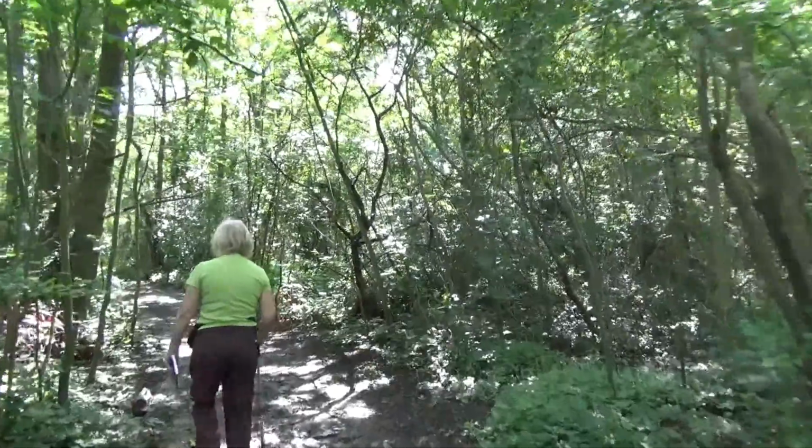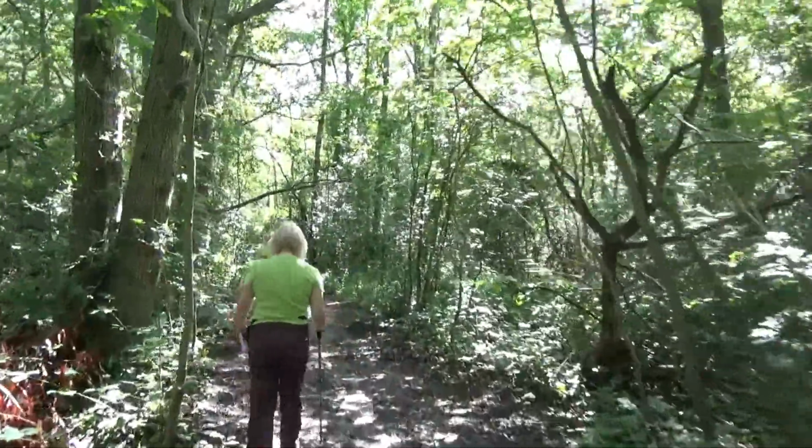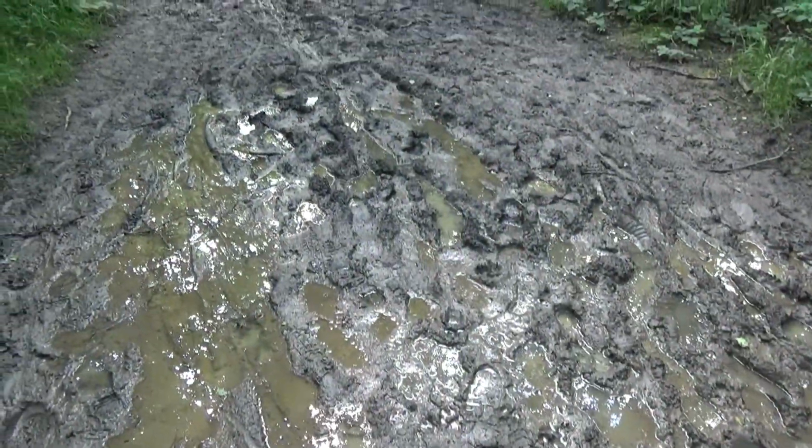And it's been raining quite a lot, so here we are going down another muddy woodland path. Right, serious mud here.